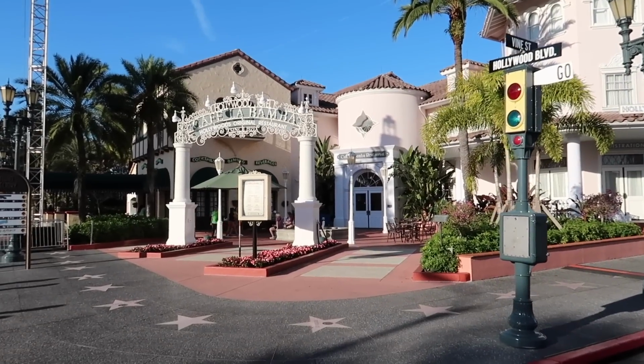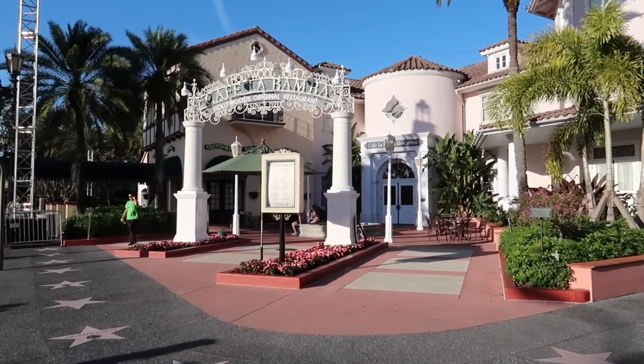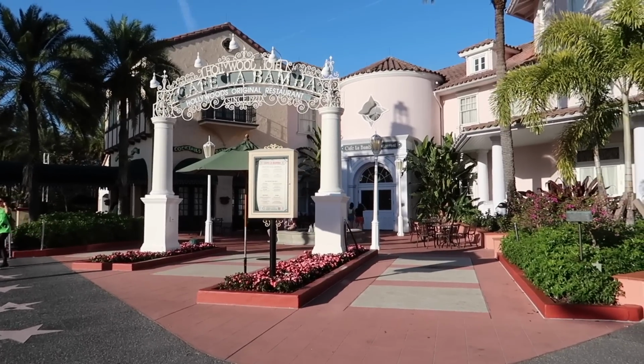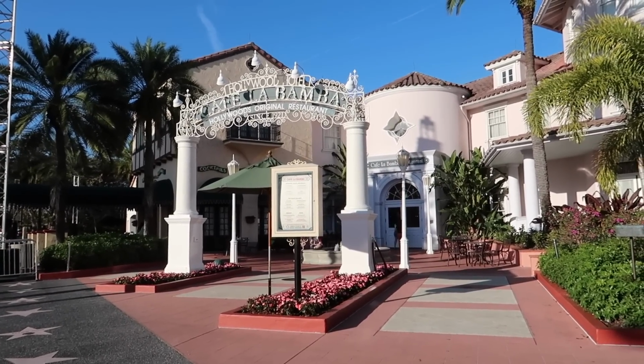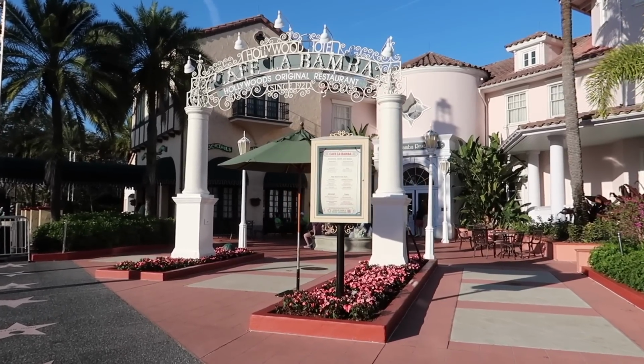And just in case you missed it, recently I brought you out to show you that Cafe La Bamba is now open with delicious tacos and burritos and bowls. I showed you my lunch here, so make sure you check that out because it is so good, and it's definitely my new favorite lunch spot here at Universal Studios.